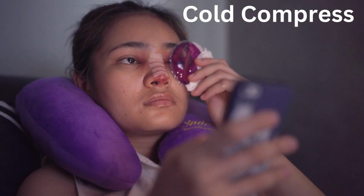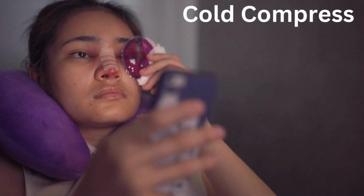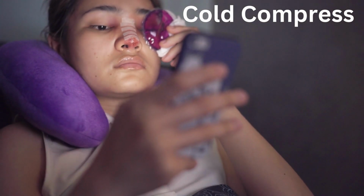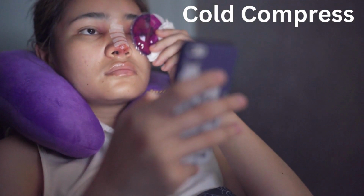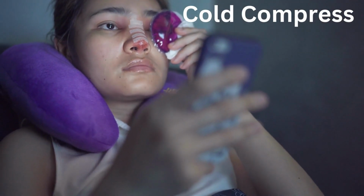3. Cold compress. A cold compress can work wonders for toothaches by tightening blood vessels and reducing pain and inflammation. Apply it to the affected area for 20 minutes every few hours.